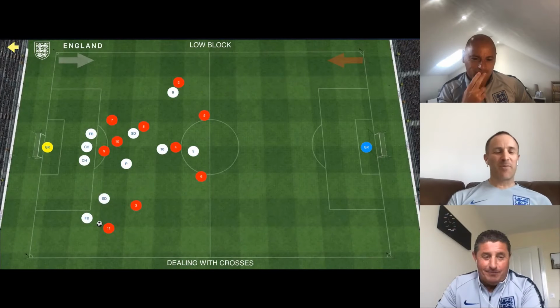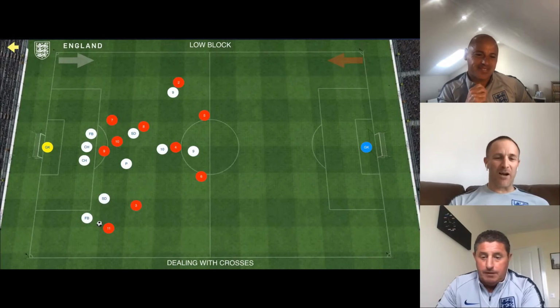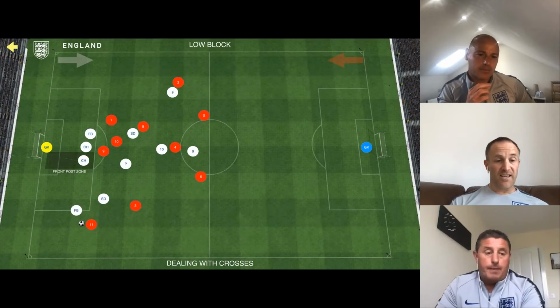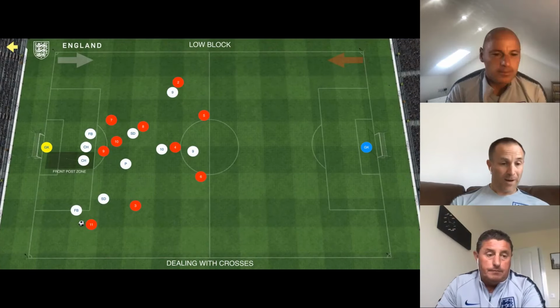So again, just to show you a bit of structure about the way we've gone about coaching the players to defend crosses. We talk about dropping then marking. I don't know if you can see there, the fullback's obviously getting engaged by the winger, the side diamond's out there to help. I would then ask the centre half to drop initially into a front post zone, the other centre half to drop into a central zone, and perhaps the fullback to drop into a far post zone. But these are only start positions to pick up and track runners.